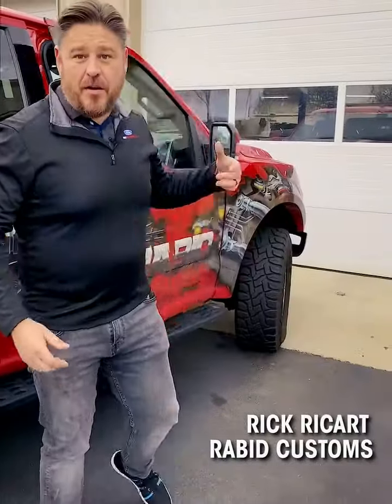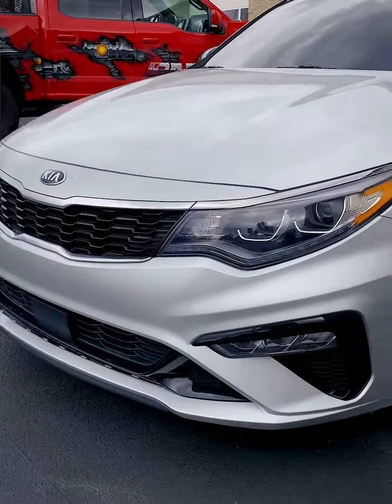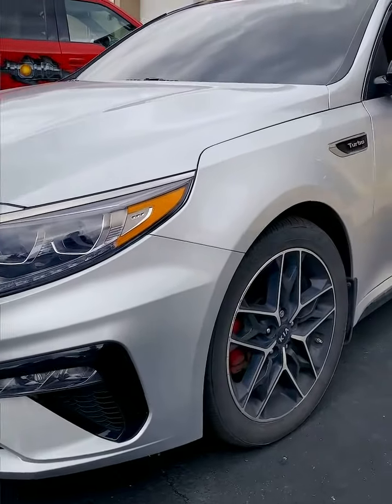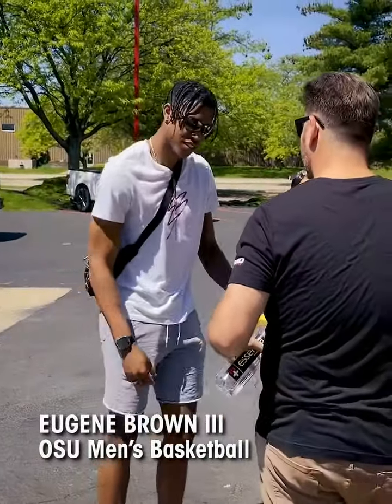All right, it's Rick. I'm out here at Rabid Customs. I'm here today because I have this Kia Optima that belongs to my guy, Eugene Brown, from the Ohio State basketball team. Well, we had Eugene come in and gave him a tour of Rabid Tent Lab. We're gonna have some fun with this and we're gonna Rabid his ride.